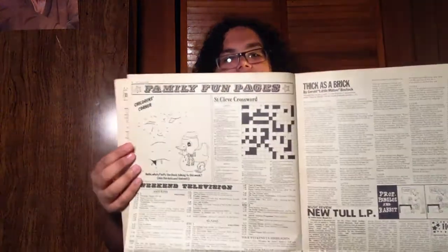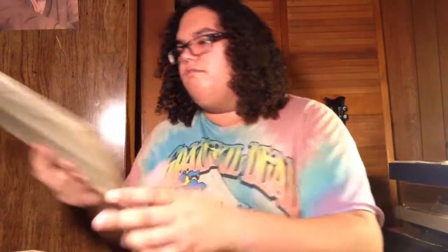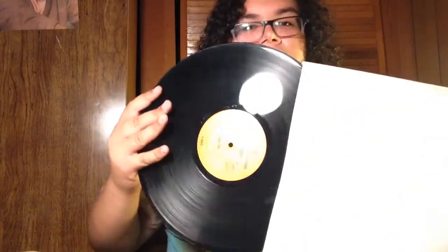The unsolved crosswords and the unsolved connected dots. And it's an original on Reprise, I believe. Yeah. But yeah, if I don't like it, I'm still going to keep it just for the artwork, because it's really cool how they made it like that.